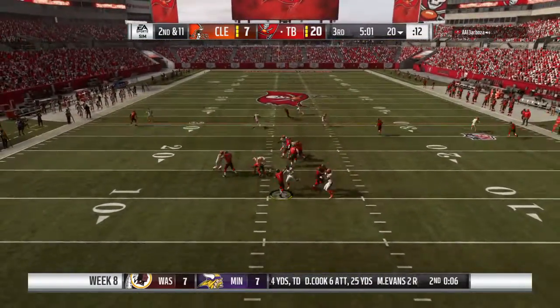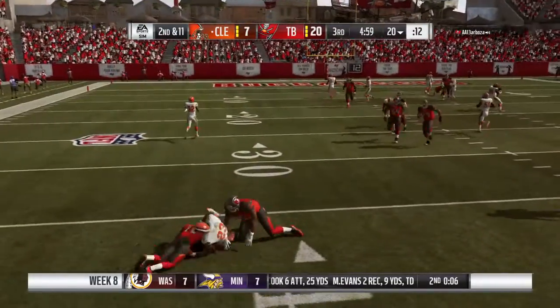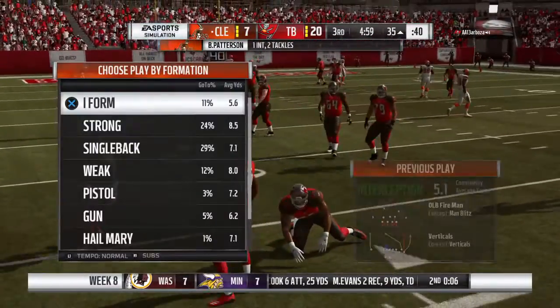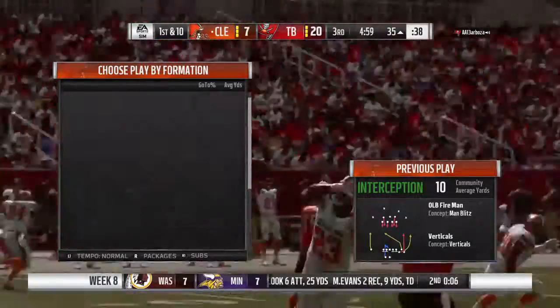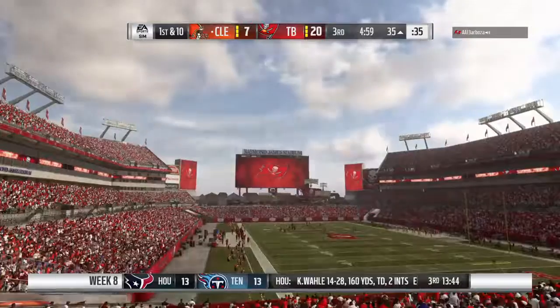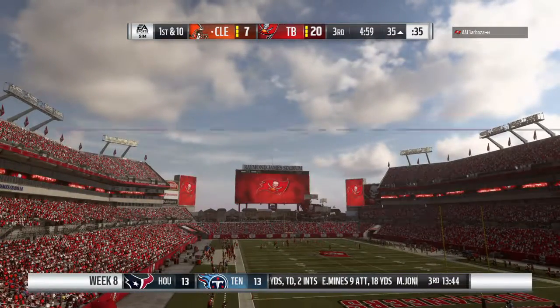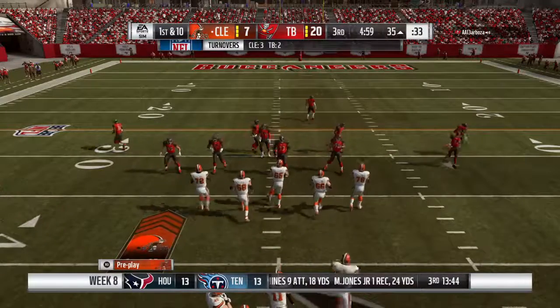Out of the gun, here's Wilson. Trying to get it to Ebron, and it's intercepted. Picked off near the 32. And his crew will take over with a football at the 35-yard line. First possession of the 3rd quarter, an interception, so maybe a second-half tone setter. Indeed, and not the tone they wanted to set.